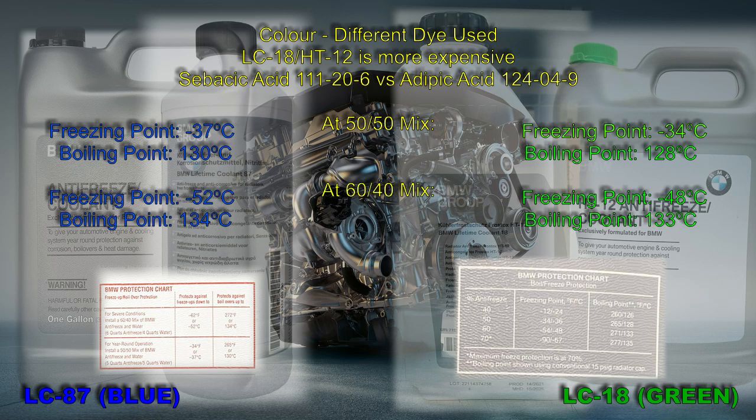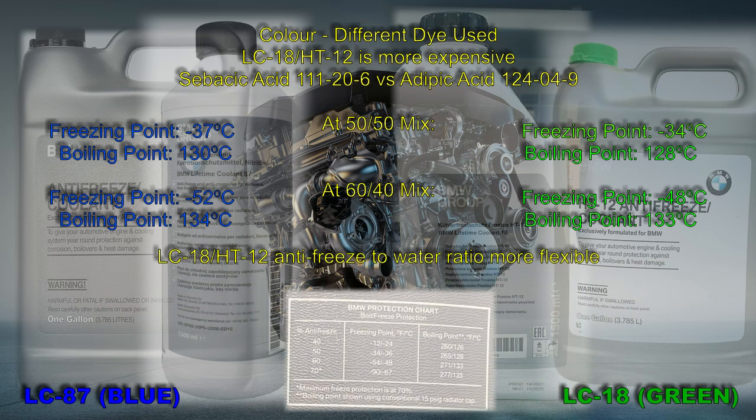At 60-40 mix, LC-87 mixed coolant has a freezing point of -52 degrees Celsius and a boiling point of 134 degrees Celsius. LC-18 mixed coolant has a freezing point of -48 degrees Celsius and a boiling point of 133 degrees Celsius. However, LC-18 can also be used in 40% mix and 70% mix for both hotter and colder environments.